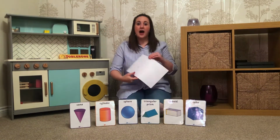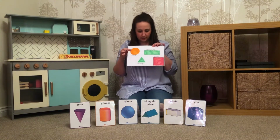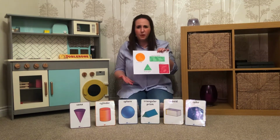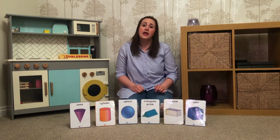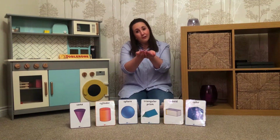2D shapes are flat shapes, like these ones. A circle, a triangle, a rectangle, and a square. They're flat and we can't pick them up or move them. 3D shapes are three-dimensional. That means we can move them, we can pick them up, and we can hold them.